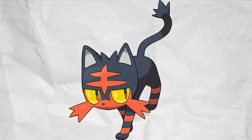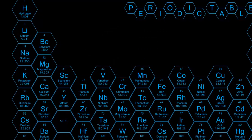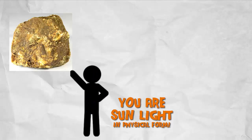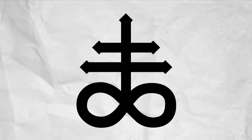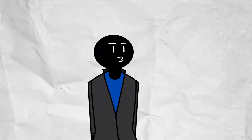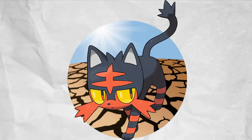But you may be asking, well, why sulfur? That seems so random. Yeah, it is, but alchemy is the kind of thing where elements, everyday elements, have special properties associated to them, properties having to do with philosophy, and the properties of sulfur actually lend kind of well to Litten. So, sulfur. Alchemically, sulfur is associated to the concept of hot and dry. Okay, so we can see the connection there. Litten's a fire type, so hot and dry are kind of its thing.